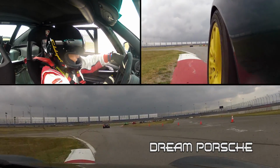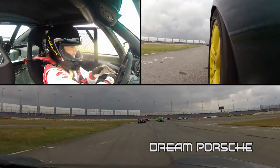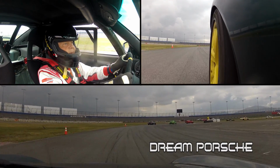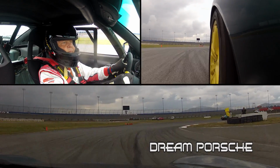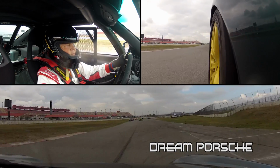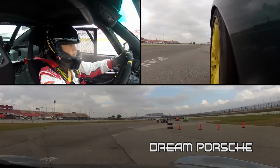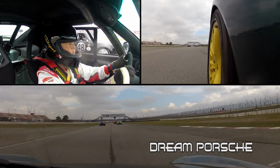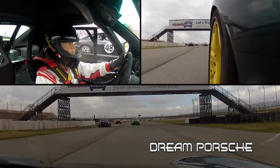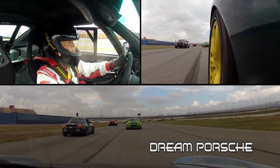This is a tricky turn. It's kind of a chicane, and it's rough. If you're in the wrong place, it can almost jar the car out of your hands. This is a sweeper turn that puts you parallel to the banked oval and leads you to another chicane that's marked with a barrel that you've got to avoid, and then down a back straight leading to turn 9, I believe.